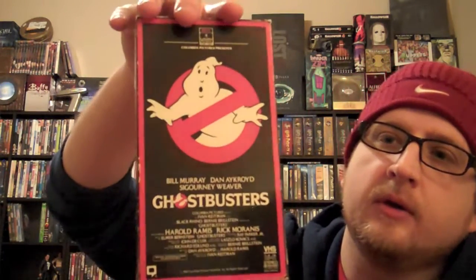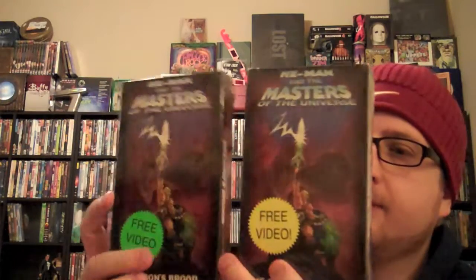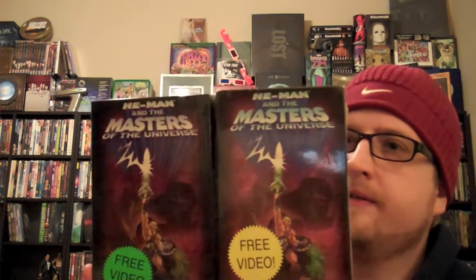This is one I got with a group of other things. This is Little Shop of Horrors, the old WB tape with that insignia on it, but it is missing the top flap. Pretty poor condition. Here's an old original Ghostbusters RCA Columbia release. Pretty good condition. A little worn around the edges. Here's two of the 2002 He-Man Masters of the Universe, Courage of Adam and Dragon's Brood. These are both new and sealed. These are ones that used to come with the action figures, so I never did open them. I'll show you the back there also. But yeah, they just say free video.